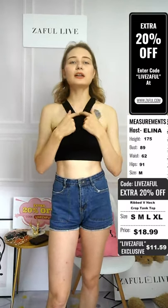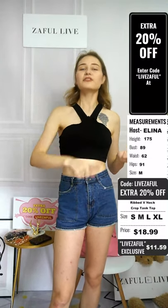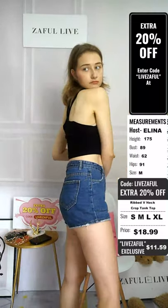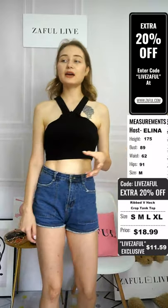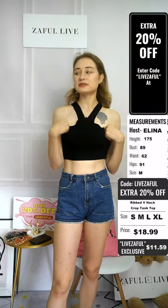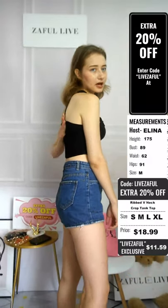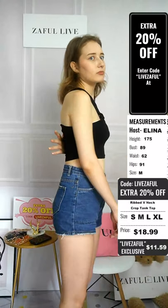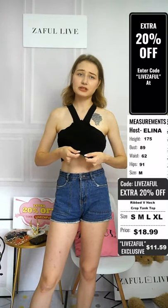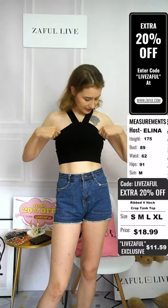The material is polyester, polyurethane, rayon, with a spaghetti strap. We have different colors: black, green, purple, rose, and white. And sizes: small, large, extra large. But as I told, I'm wearing medium, and right now it's a little bit big for me. But it's nice. If it's your size, it's definitely nice. But I can't change because I don't have a smaller one. I have only one size.